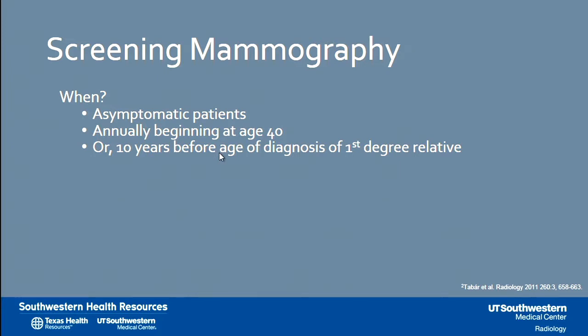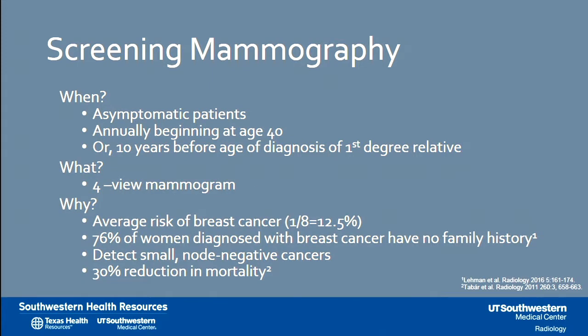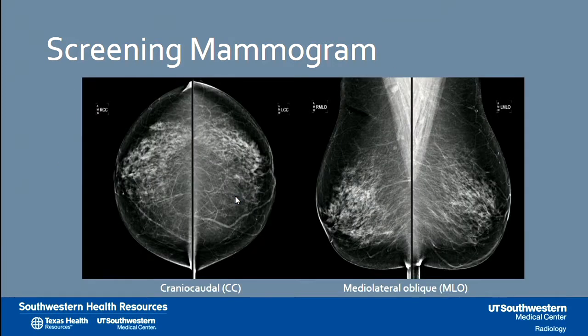So screening mammography is recommended for asymptomatic patients annually beginning at the age of 40 or 10 years before the age of diagnosis of a first degree relative. What do we do? A standard four-view mammogram. And why do we do this? Because 1 in 8 women will be diagnosed with breast cancer, and 76% of women who are diagnosed have no family history. We're trying to find small node-negative breast cancers, and observational studies have shown a 30% reduction in mortality due to breast cancer from screening mammography. This is an example of a standard screening mammogram with craniocaudal and mediolateral oblique views of both breasts.